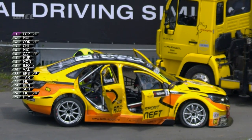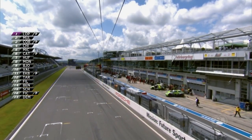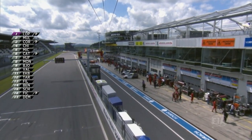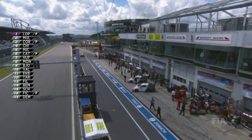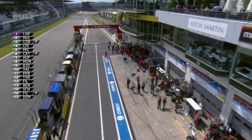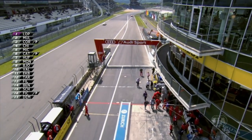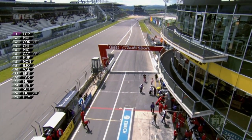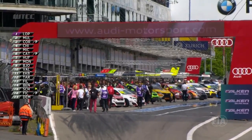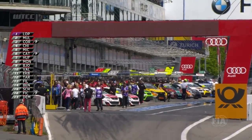Almost the entire pit lane has emptied, and we expect them to go around the Grand Prix loop and then start their final flying lap. There you can see the pit apron, almost no World Touring Cars there. Jose Maria Lopez disappears into the distance. He is the last, pretty much, of our World Touring Car entries to leave the pit lane here at the Nürburgring, as everybody goes out with just over 4 minutes on the clock.